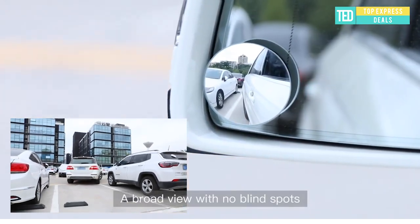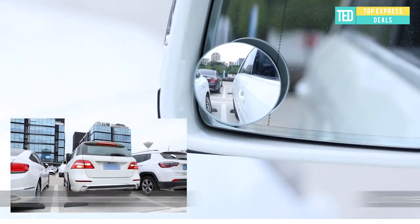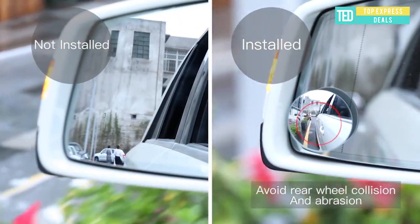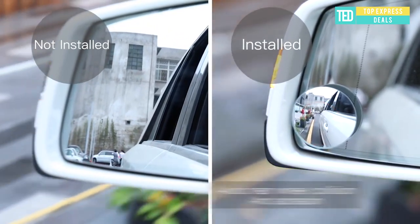Car blind spot mirror. Blind spots while going in reverse, find out what is happening at the back instantly. Blind spots while making a lane change, detect the road conditions as you change a lane. Blind spots while starting your car.